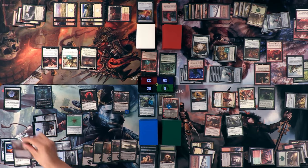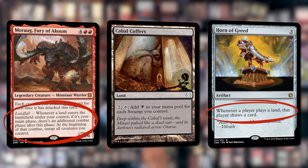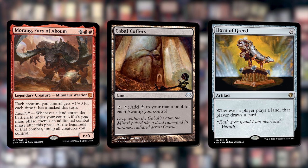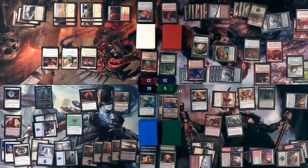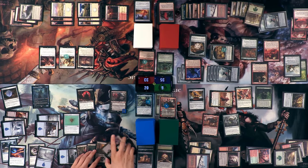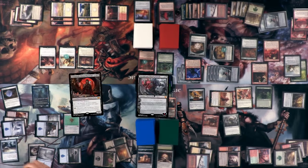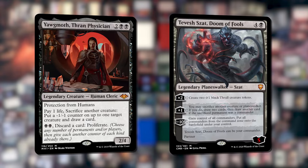And then I'll play a Cabal Coffers from my hand. That's gonna trigger Horn of Greed and my Morag. So I'll get an extra combat step and I'll draw a card. Scary. Yep. I don't know what Jimmy plans to do with this Morag, but he seems really excited about it, which makes me terrified. Okay, I'm gonna tap Cabal Coffers for 4 black mana, and then I'm just gonna flip all the mana now, so I'll tap the rest of my swamps, so that's gonna be 10 total black mana. I'm going to use Yawgmoth 5 times, and discard 5 cards, proliferate 5 times onto Tevesh Szat, Doom of Fools.